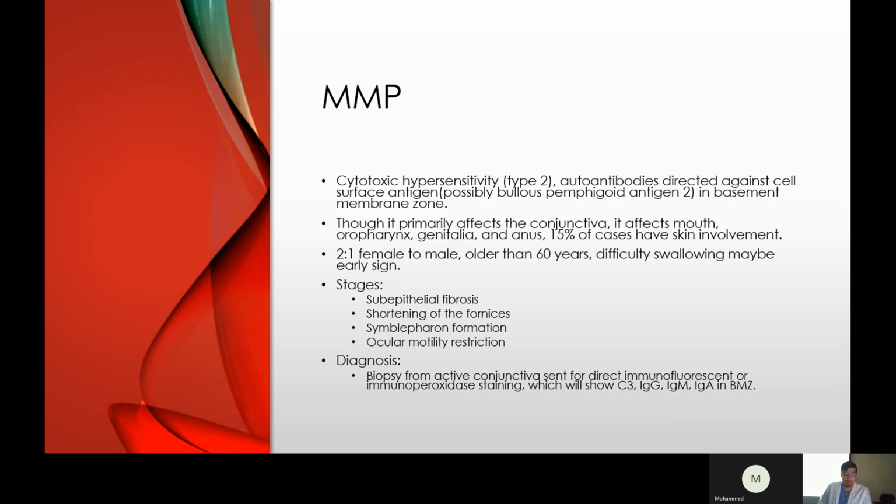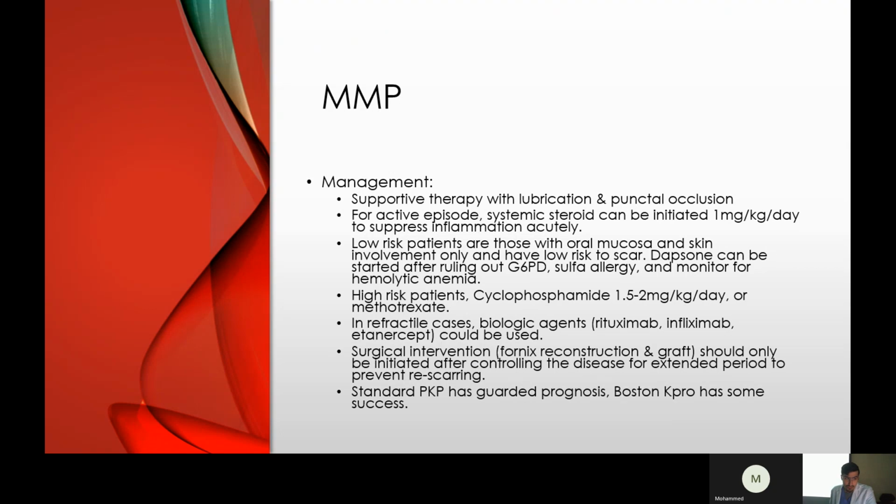Stages are: first stage is subepithelial fibrosis, then shortening of the fornices, then symblepharon, then ocular motility restriction. Diagnosis is clinical plus biopsy. Biopsy is from active conjunctiva sent for direct immunofluorescence or immunoperoxidase staining, which will show C3, IgG, IgM, IgA in the basement membrane zone.